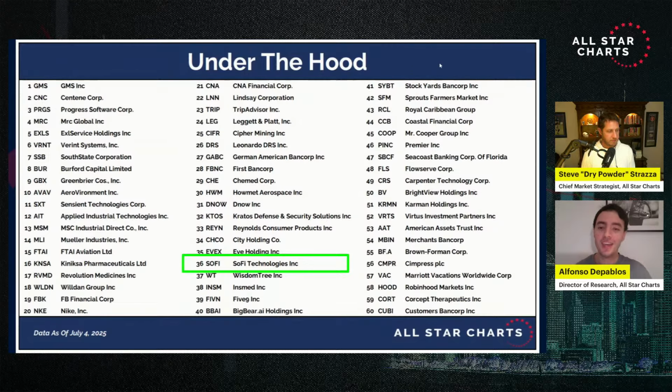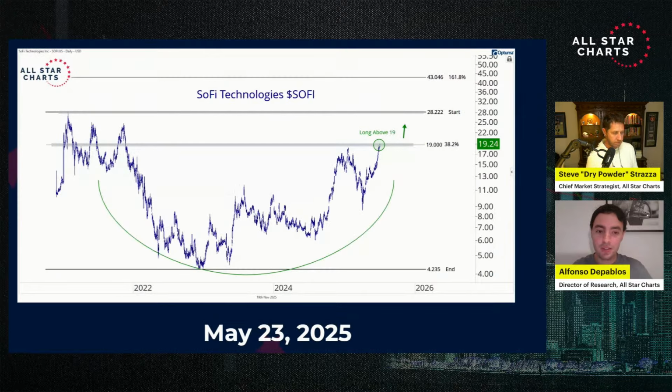Well, SoFi came in our scan called Under the Hood. What we're trying to do here is a list of stocks that are seeing an initial increase in investor interest. So it's one of my favorite scans. It always has very juicy names in this scan. And then we applied our technical expertise here, and we were betting that SoFi will look more like Robinhood, right? So this was a nice bearish to bullish reversal trend here, right above the 38 retracement, and we bought this breakout.